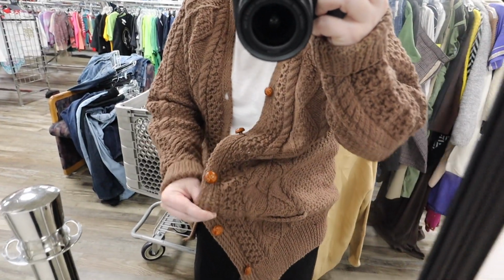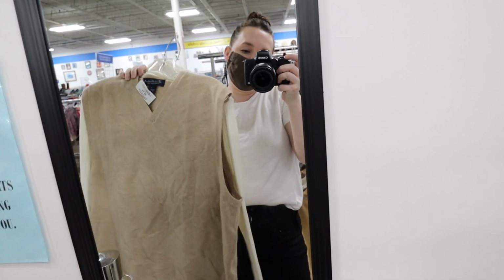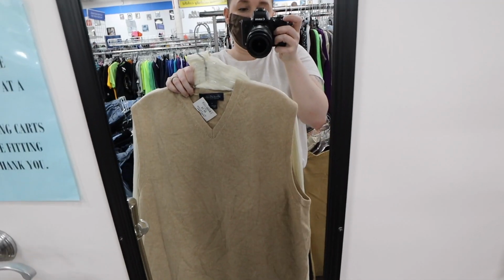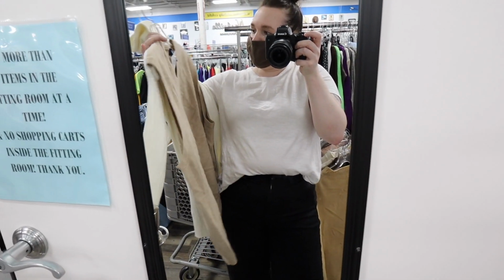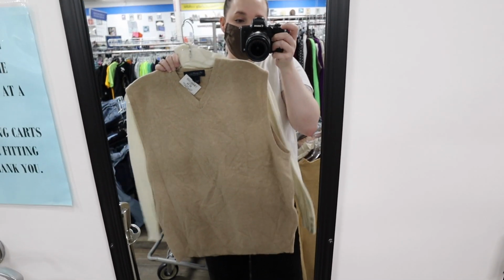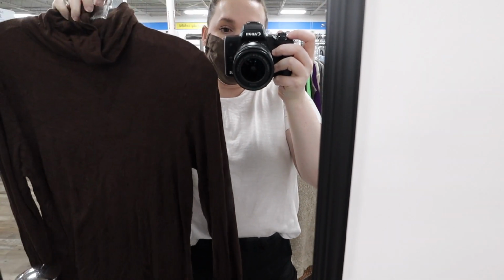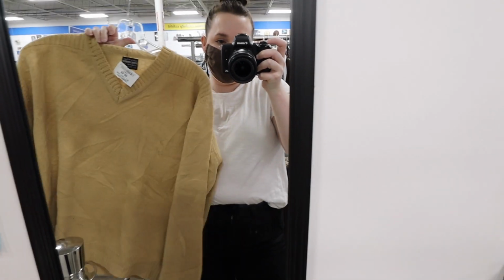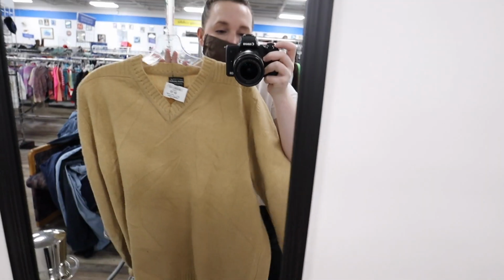Just look at these buttons and the cable knit. So freaking cute. So I do really like the vest idea, and I could layer it underneath with the ribbed turtleneck. Like, that could be really cute. I didn't find any pants, but I do have some pants I could go with this. This could be potential. I also found this dark brown mock neck, so that could also work too. So we'll see. I think this would just be on its own, so I think I am gonna put this back, even though it's such a beautiful color, but I think I'll pass on it.